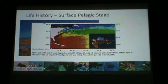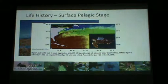And that makes sense because if the current split, you would see more turtles in the UK, but you don't. You don't see a lot of cold-stunned turtles over there. There's also an indication that there are different types of strategies.